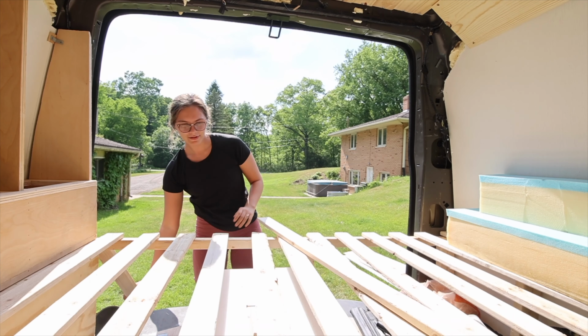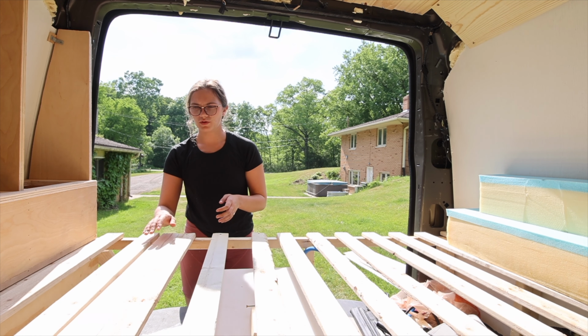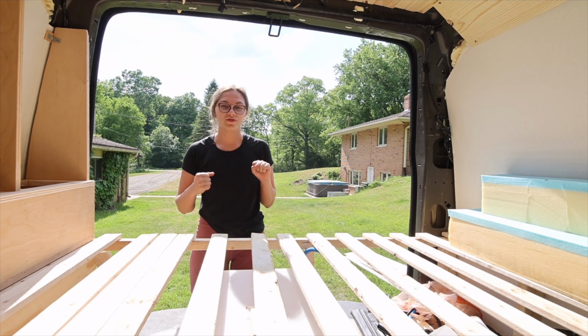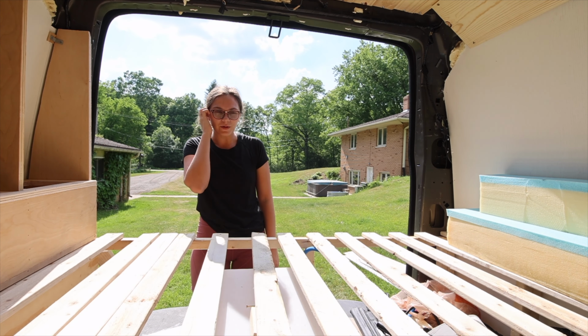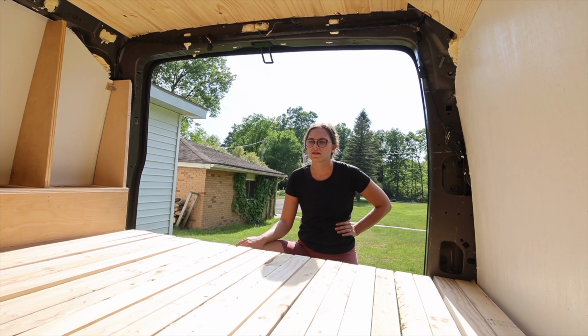Now it's time to put them in. They pretty much are just gonna lay in here right now until I am able to actually secure all of them together, and then I will be able to pull it all out at the same time, which is pretty cool. Excited to see how it works out.